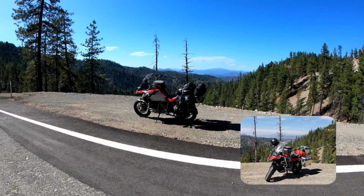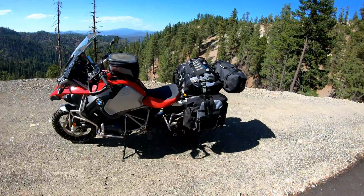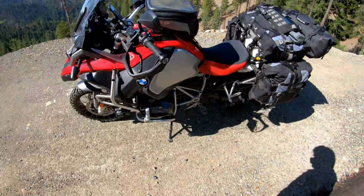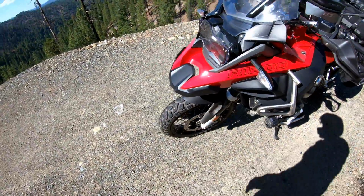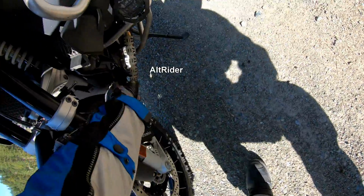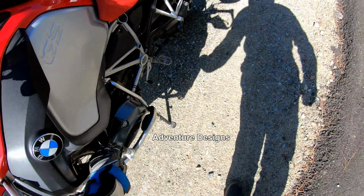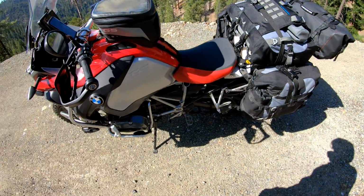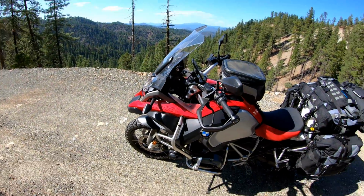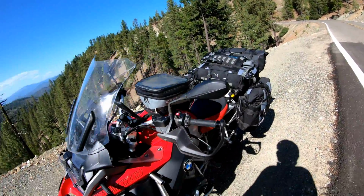And there's the bike again. But now I've got soft cases. I'm carrying a gallon of water. I took the back seat off and put a Rotopax full of a gallon of water. Added some doohickeys. Got some 50/50 tires now. Got some protection on the header as well as for the engine and a few other things. Got highway pegs now. Side stand guard, ABS guard. Yeah, and a headlight guard. Those are the differences now. And a proper phone mount.